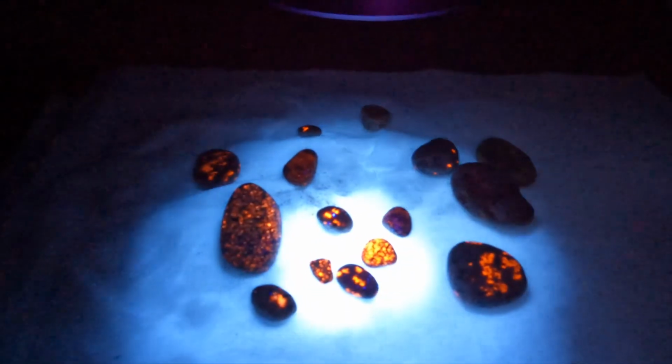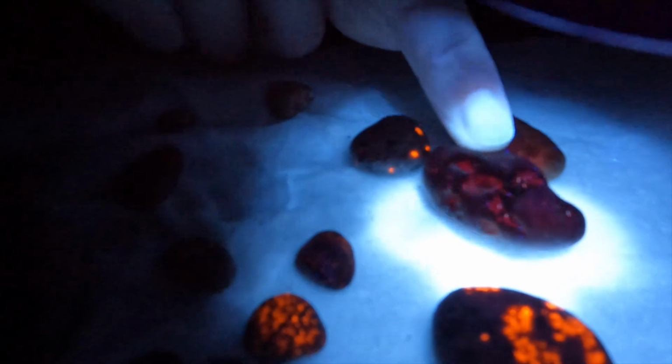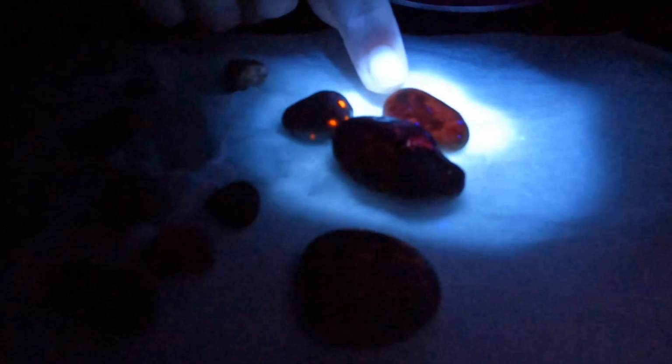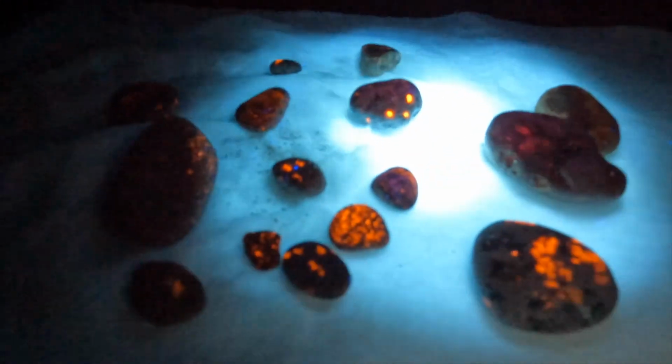Wow. Now that we've cleaned them up in the sink, they look a lot more vibrant. These two we weren't so sure about, but they still have quite a glow to them. That one's definitely got that ember look. Yeah. The black light just draws it out.